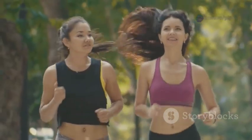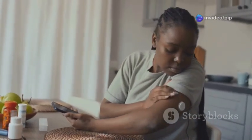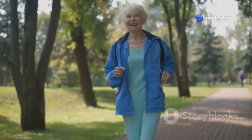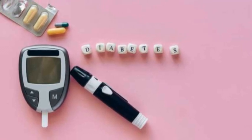These changes can give you more energy. They can improve your mood. They can reduce your risk of other health problems like heart disease. Think of managing diabetes as an opportunity to invest in your long-term health. Every healthy choice you make is a step in the right direction. Celebrate your successes along the way, no matter how small they seem.